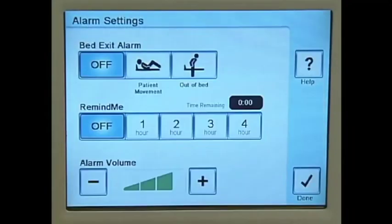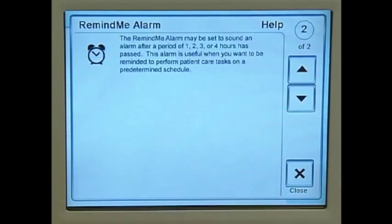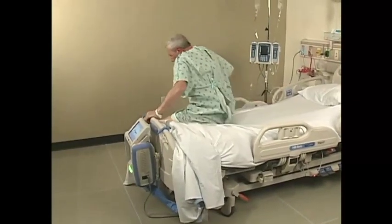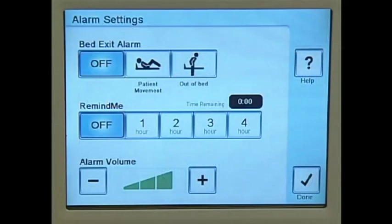Once alarm settings is pressed, you can set the bed exit alarm, the Remind Me alarm, and the alarm volume. Help screens are provided to explain the use of each alarm. Page 1 of the Help screen describes the bed exit alarms, and page 2 describes the Remind Me alarm. Touching Close returns to the alarm settings screen. The unit can sound an alarm when the patient tries to get out of the bed. This optional alarm can be set to go off at one of 2 different sensitivities of bed exit.